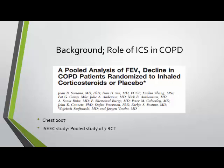This is another study. This came out in CHEST in 2007. It is basically a pooled analysis. They called it the ISEEK study, Inhaled Steroids Effect Evaluation in COPD. The original study pooled seven long randomized controlled trials, which were done for more than 12 months. The initial study found a decrease in mortality in patients using inhaled corticosteroids, and then they analyzed whether or not the FEV1 was affected.